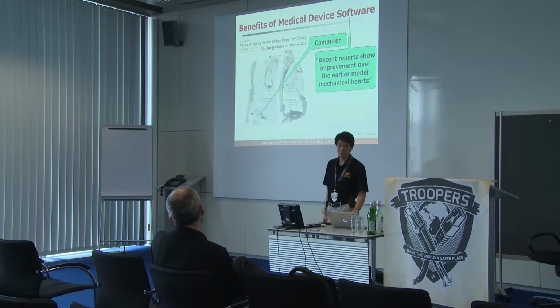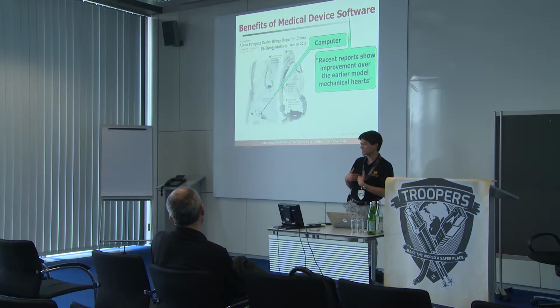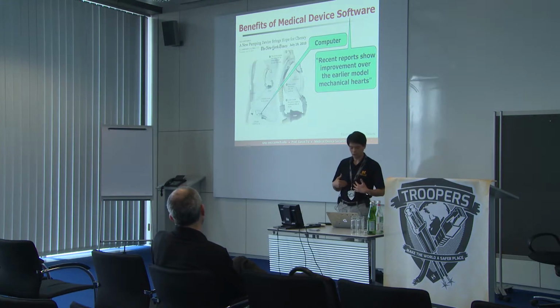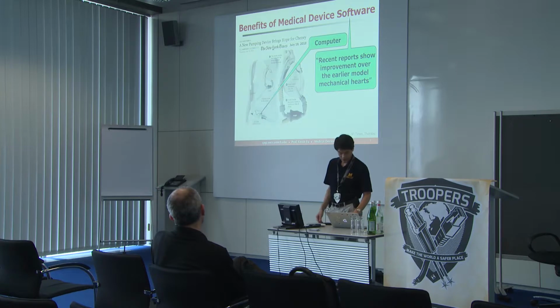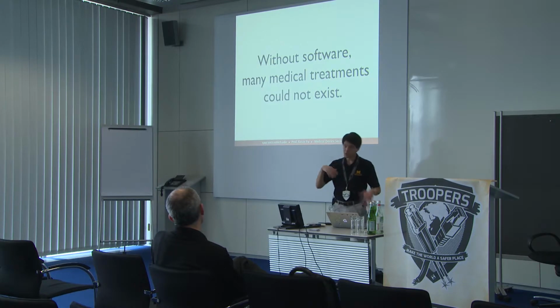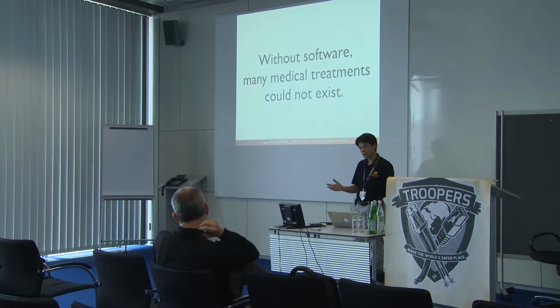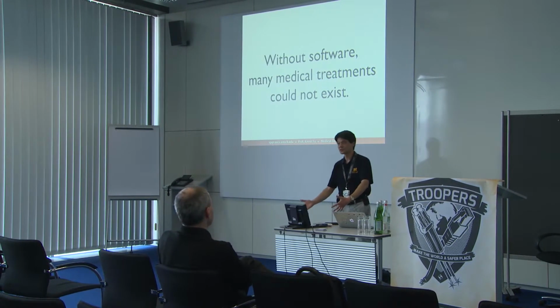but there are certain kinds of therapies where it would just be extremely difficult to do without some kind of computation. So for instance, a left ventricular assist device is a little pump that's implanted in the body, and it's basically a bypass pathway for blood, oxygenated blood. Recent reports show that it has improvements over the earlier purely mechanical model. And there's a lot of work going on in radiation therapy where it'd be difficult to do without computers. Of course, computers also introduce new risks of their own.